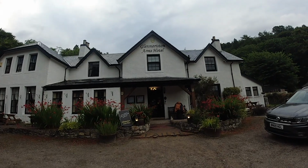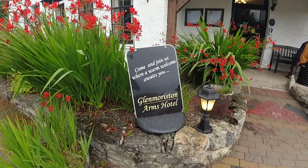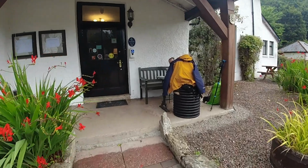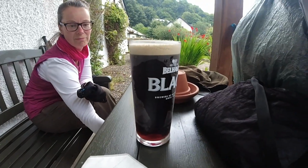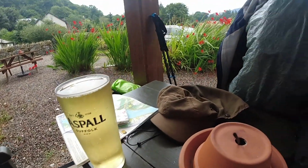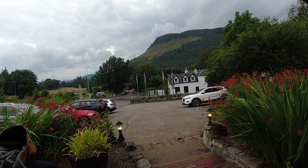We found the Glen Moriston Arms Hotel, where a warm welcome awaits you, and that is true. She let me try the black, which is a Scottish stout, and I liked it, so I'm going to have it. And Lisa's got an Aspall cider, and we're just going to sit here and admire this view for a bit.